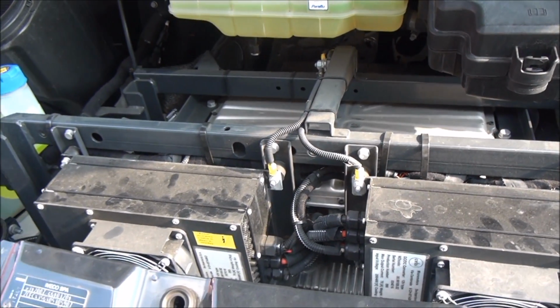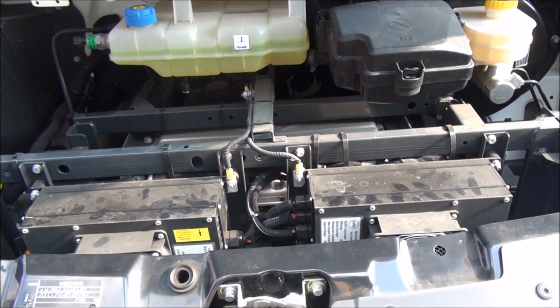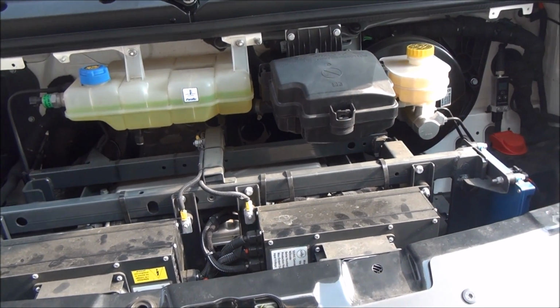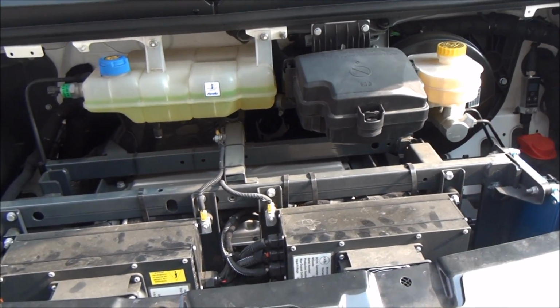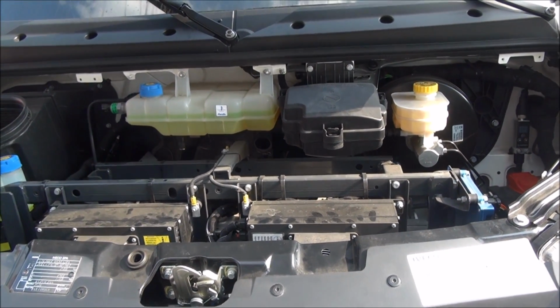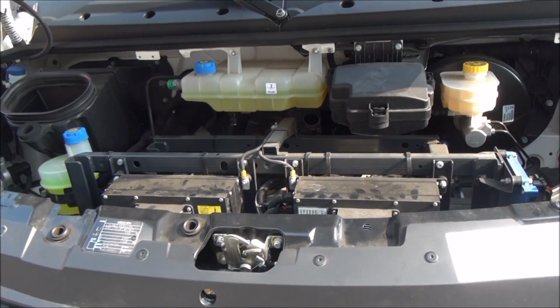It depends how you drive, what you do and all the rest of it. But all I can say is what a fantastic drive, absolutely brilliant. I'm in awe of this and I cannot wait to actually get one myself. Well, that might take some time.